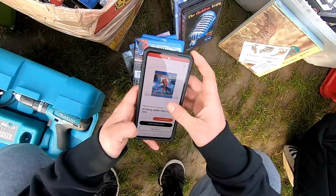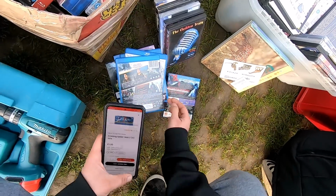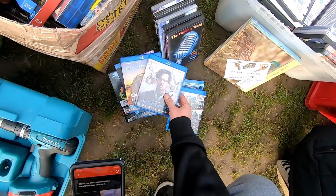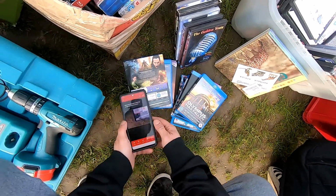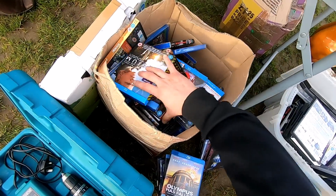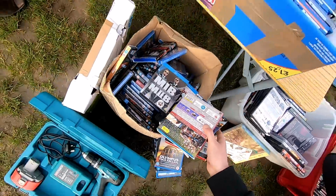Yeah. Sweet. So we did wander around some more of the boot sale, however there wasn't that much available. We did find one DS game, however the seller really didn't want to be on camera, so I decided to omit that footage, and I'll just show you the game that I got in the pickups. But going through some more of these Blu-rays now, and as you can see on my phone, not a lot of these are trading in for too much.